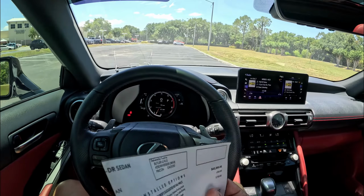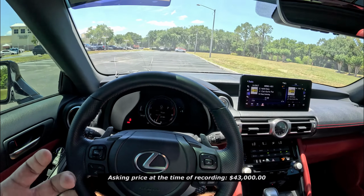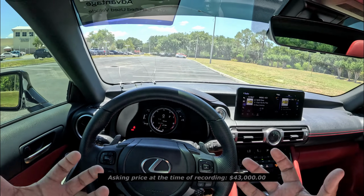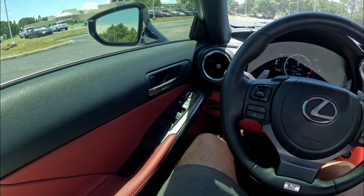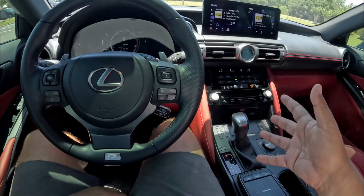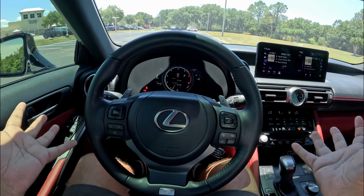And the asking price this car is on right now, I believe Bartow Ford is asking $43,000 for this car. I'll put that information up on the screen for you guys, but it's actually not a bad price, and this thing is actually brand new. There's no wear and tear, nothing of that. Even though it's got 30,000 miles, somebody definitely took care of this car. As you can see, everything, even the leather, just really feels like a brand new car.